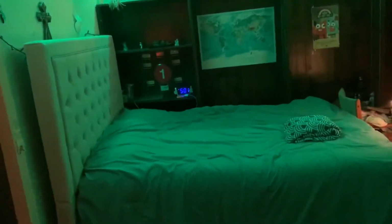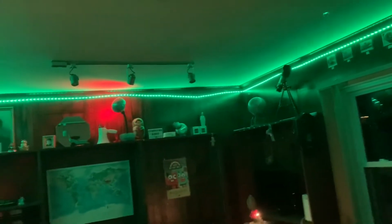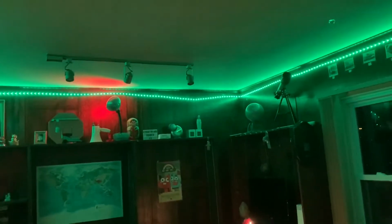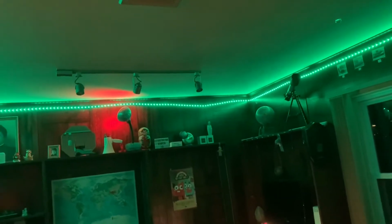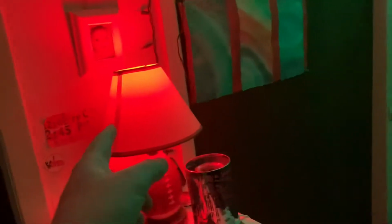Other than that, this is my bed. It's the same thing. Oh yeah, so those RGB strips are green now because you can change the color. There's a remote. But I set them to green because I wanted to see if there was a way to make them green and red, but I don't think there is, unfortunately. So the best thing I can do is turn that lamp red and that lamp red.